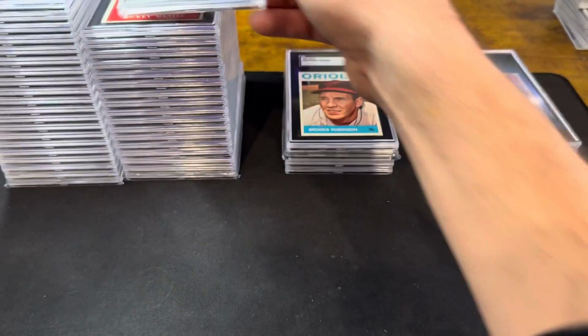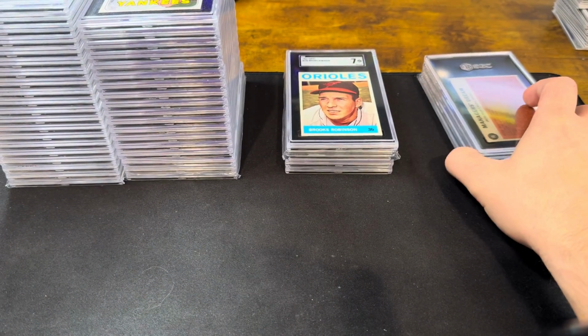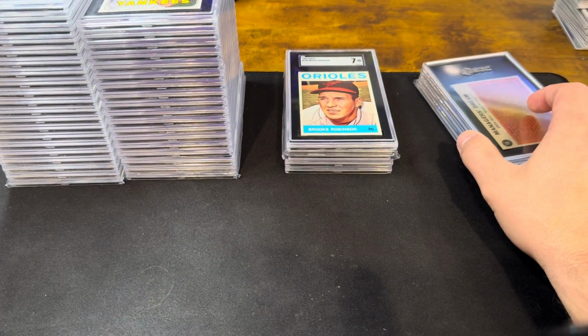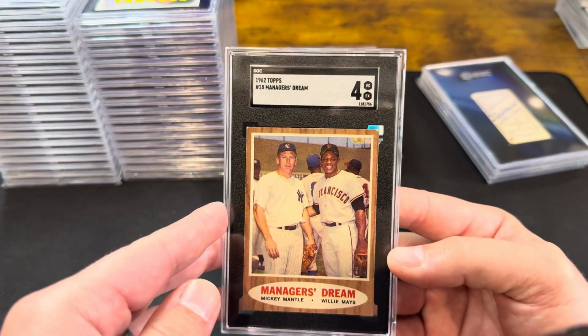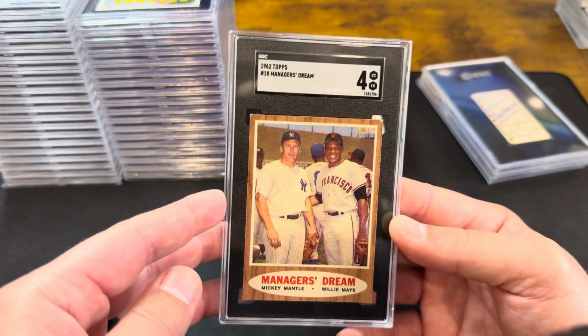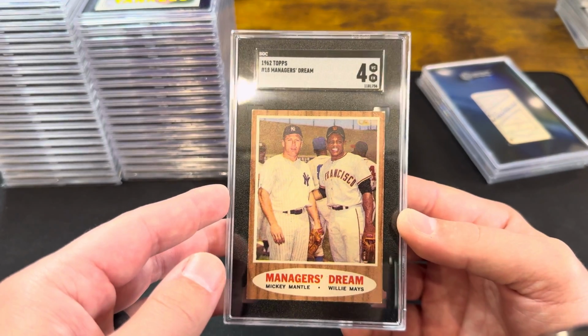So it would have been low grade anyways, but I'd rather have it in case you sell the authentic that way than otherwise. So Manager's Dream, '62 Topps, Mays and Mantle, got a 4. It's a pretty good card there.